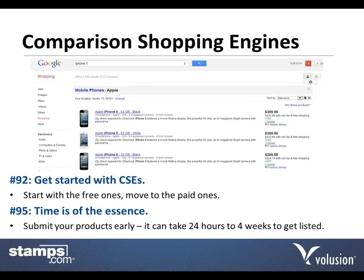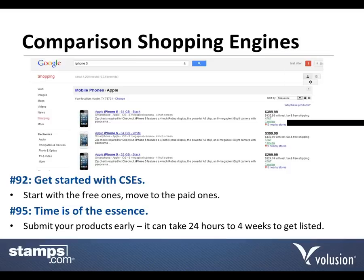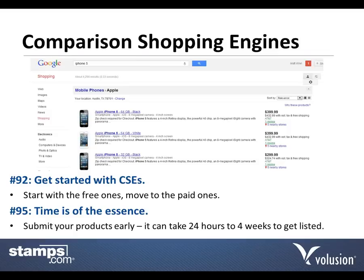All right, comparison shopping engines. We have an entire presentation on this too, but as comparison shopping becomes more and more important, you need to have your presence on there if possible. So just number 92, just get started with them. Okay, these can take a little bit of time to get used to. There are some feeds that you have to do either manually or through your shopping cart software to feed over into Google Product Search, NexTag, things of that sort. I believe that NexTag is now the only free one because Google Product Search is now a paid engine.